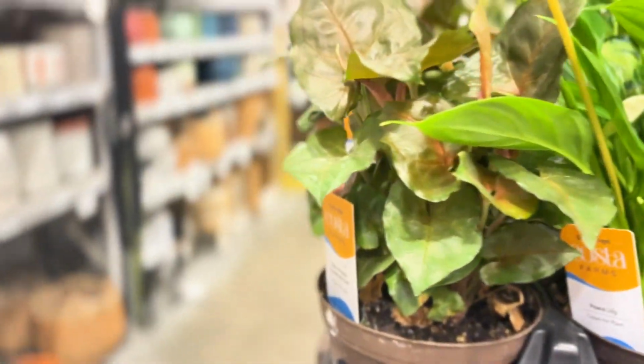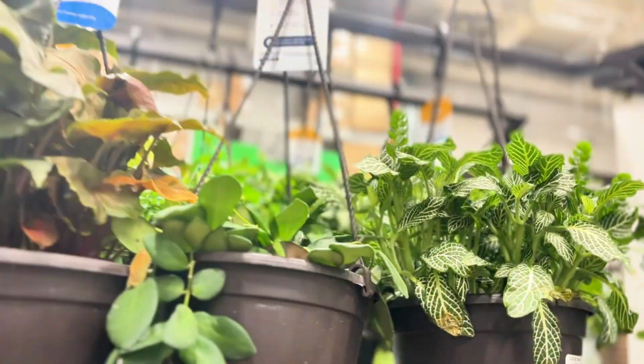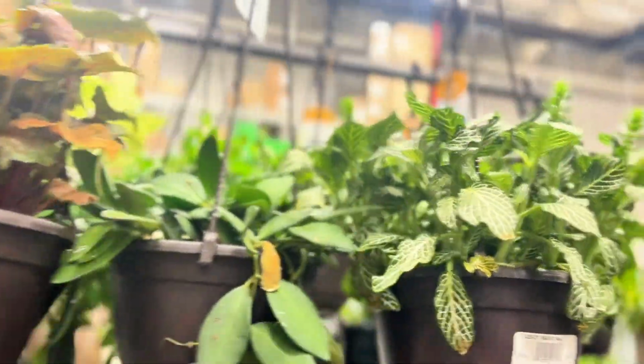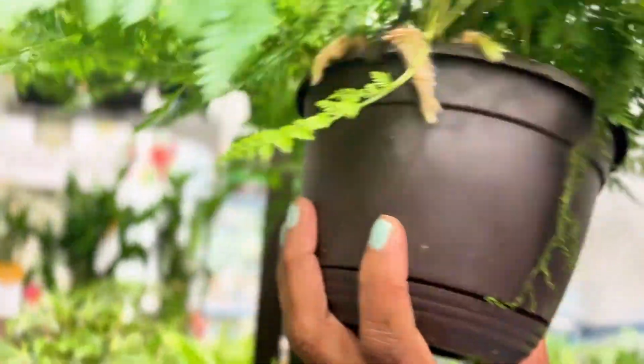Let's go to the other side. Oh, don't forget the baskets on top. I found another betonier. Another fern. I am falling in love with these. Not the legs, but the leaves. Actually, mine is doing very good.